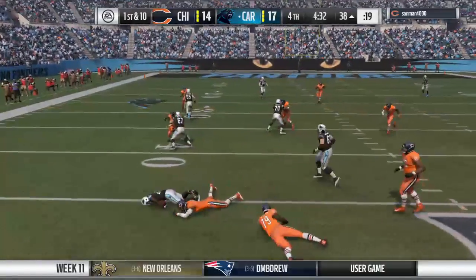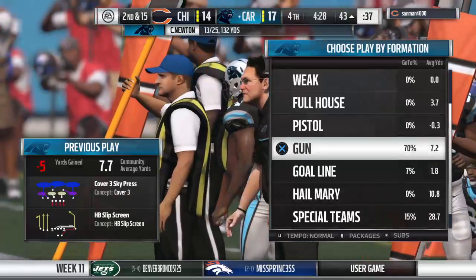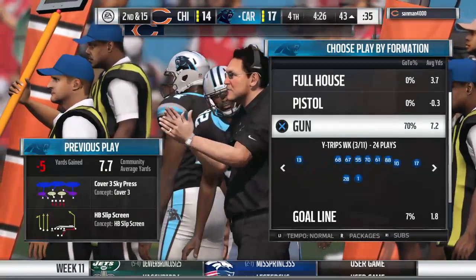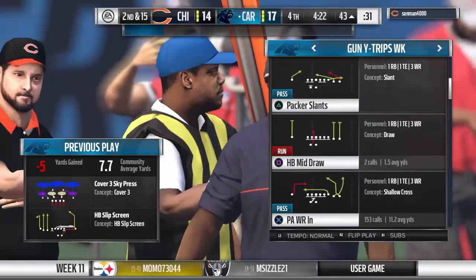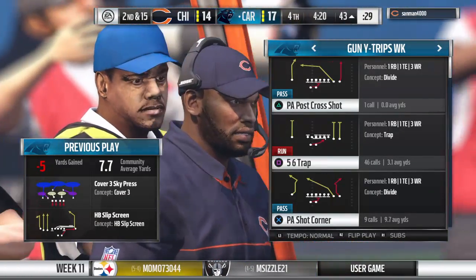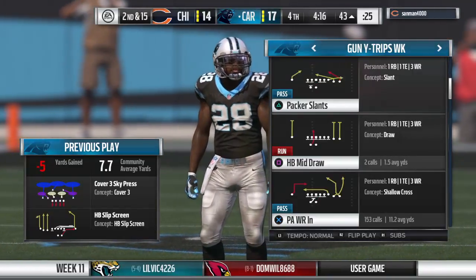Newton now to throw. Oh, it's a screen pass. That's complete. So a loss of 5, and it'll be second down. Got to give some credit there defensively. They snuffed out that screen early on first down. Really read it well, didn't they? Because they didn't bring the pressure that they expected. They covered all the passing lanes.